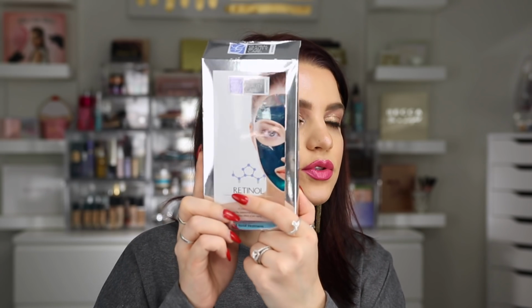So the first thing inside of here, sorry, it's sticking to the paper, is this Retinol Hydrogel Face Mask. This is an anti-aging face mask that is 15 minutes. Ooh, this seems really cool. I always love anything that has retinol in it. That's definitely my favorite. We have some little stickers in here, and then it looks like we have one other.